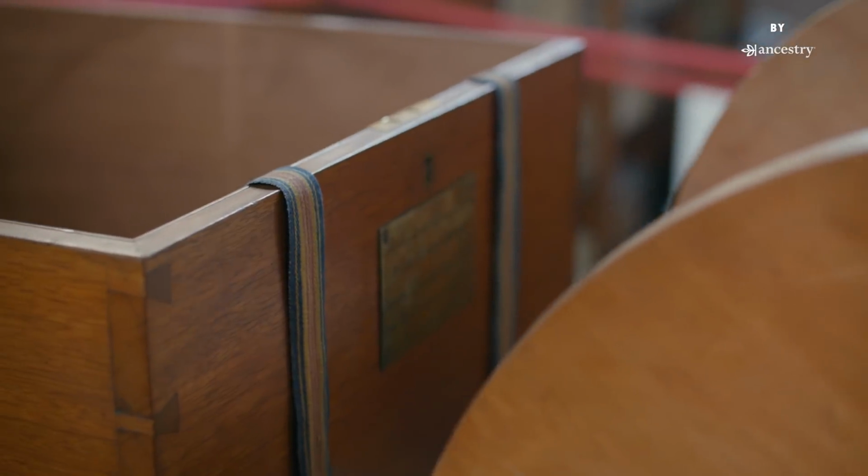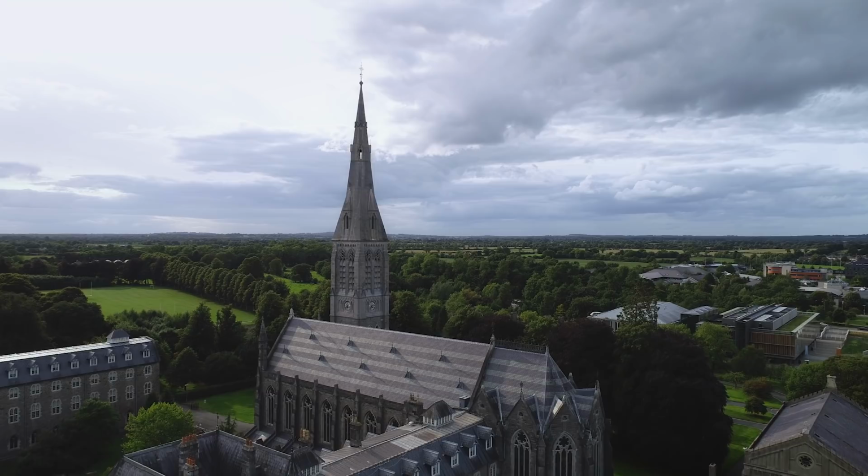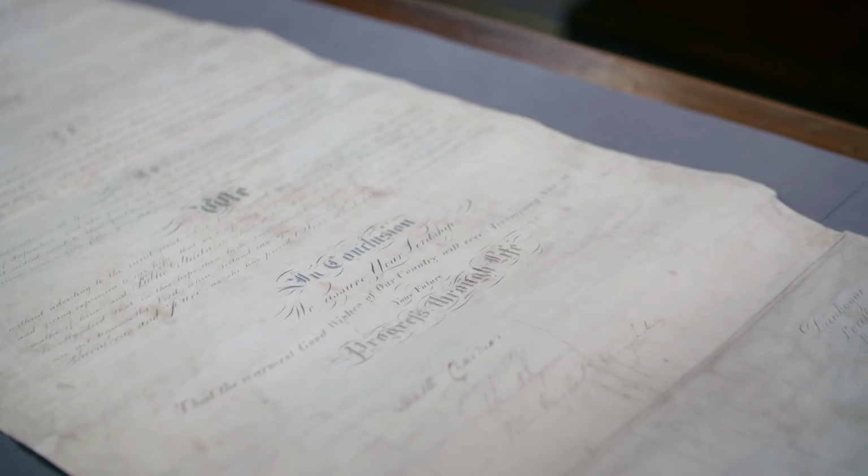I think the beauty of the digitization of the roll by Ancestry is it enables access not only here within Ireland, but worldwide, so it becomes accessible. This roll actually reaches out now to a much wider international community.